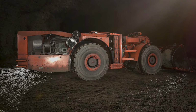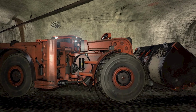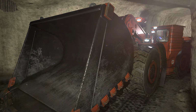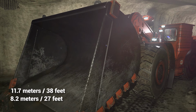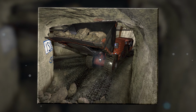Since it's used for underground mines, it boasts a low profile, so it can easily get into those tight underground spaces. Underground mining can be problematic, but not for this machine. This machine is used to transport materials from inside the mines to outside the mines. It has a length of 11.7 meters and a width of 8.2 meters. It's not one of the biggest contenders on this list, nor is it the heaviest. It only weighs 58 tons.